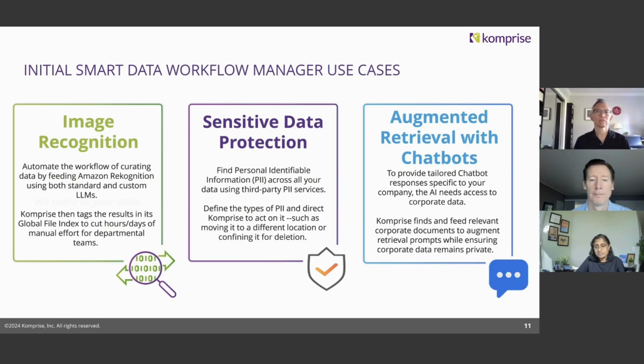The third one is, one of the questions was about, can we feed an LLM, like a chatbot that uses vector databases? Can we feed it more targeted data? And so we can do that with things like Copilot. So those are the three use cases that we're starting with.